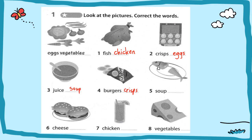All right, look at number 5. Is this the picture of some soup? No, is it? This is the picture of fish. Number 6, are these the picture of cheese? No, these are burgers. So you have to write burgers.